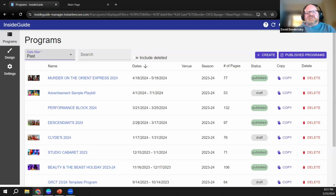It's not going to necessarily be just the run of the show. You might want it to be a few days in advance or even a week in advance. You may want to have it on the current tab for a couple of days after the run of the production is over. We have a venue field here. So, for example, if your theater has a black box and a main stage and maybe an outdoor space, you may want to designate which venue these productions appeared in. We have the number of pages and the season.